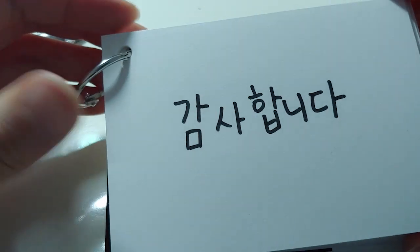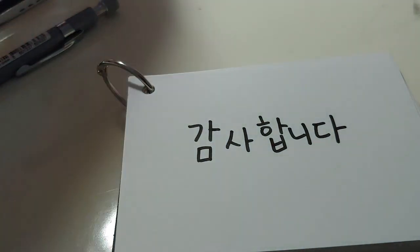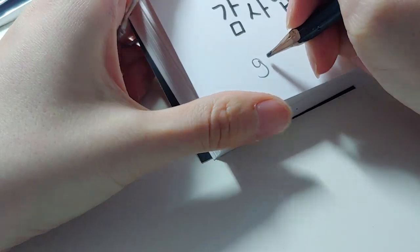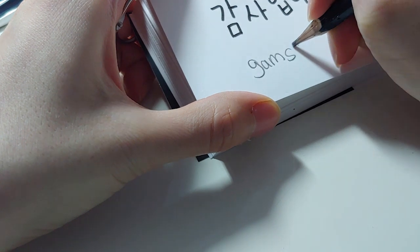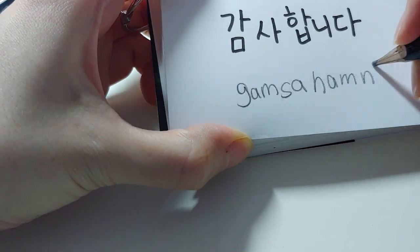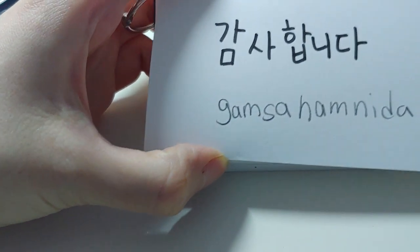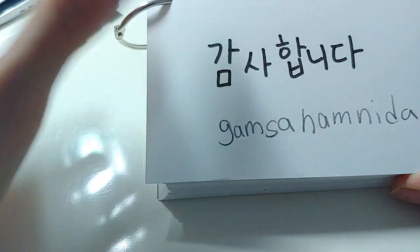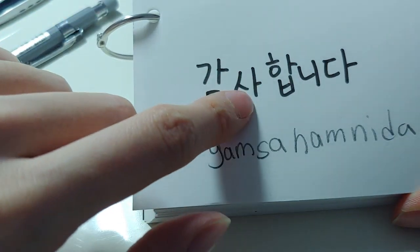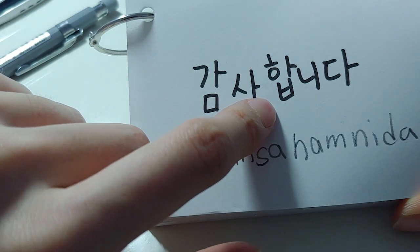So thank you in Korean is, as many of you know, 감사합니다. And if we write it in a romanized alphabet, it's 감사합니다, right? But once people figure out that it's written 감사합니다 rather than 감사합니다 with 니은 받침, right? They sort of get confused.